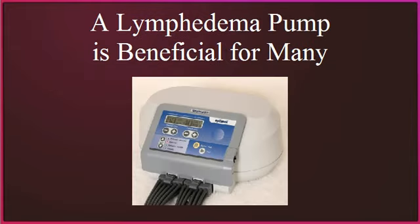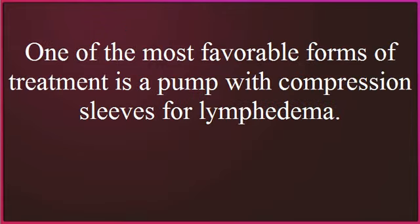A lymphedema pump is beneficial for many. One of the most favorable forms of treatment is a pump with compression sleeves for lymphedema. They actually stimulate the affected body part, promoting circulation. This in turn moves the excess fluid from the arm or leg into the cardiovascular system where it can drain properly. This is a method that is fairly new and has provided relief for many that suffer from lymphedema.